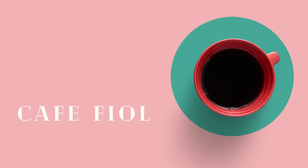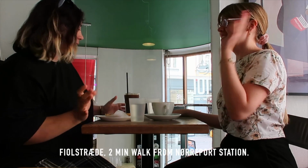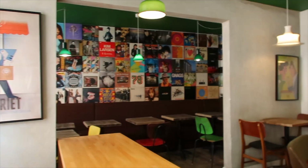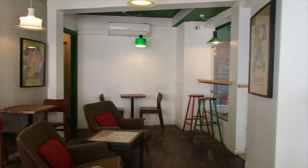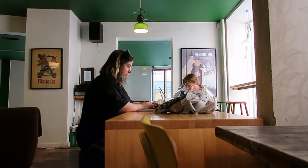The next one is Cafe Fiol. It's called Fiol because it's on Fiolstrade. It is very close to Nordbord station, like a 2 minute walk, so it's amazing. The prices are medium, I would say, and the atmosphere is very retro. I love the retro posters they have, and they have plenty of space to sit. It does get busy though, but it's very nice. I really enjoyed it. They also had enough outlets, so perfect.